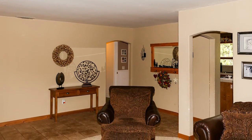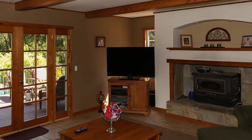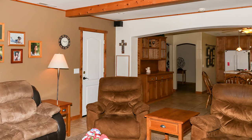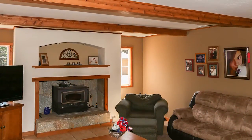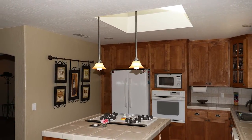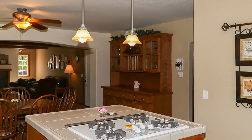Inside, you'll be greeted by a cozy formal living room with large windows that let in plenty of sunlight. Through an arched doorway is a spacious family room that includes a wonderful fireplace to warm up on chilly evenings and French doors that lead out to the deck. Open to the family room is a large kitchen with tile counters, a center island, a gas range, and beautiful wood cabinetry.